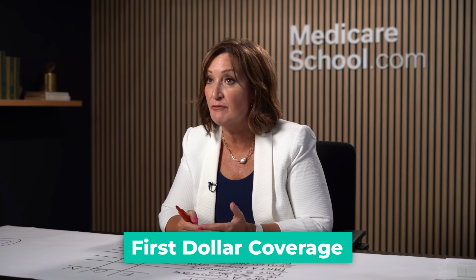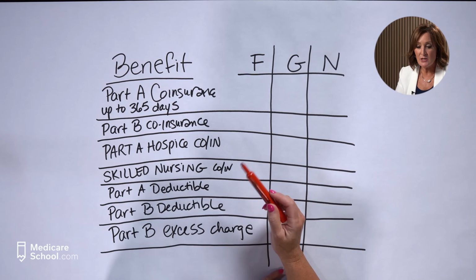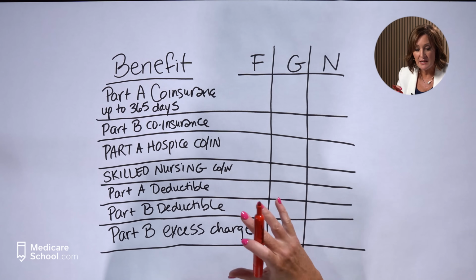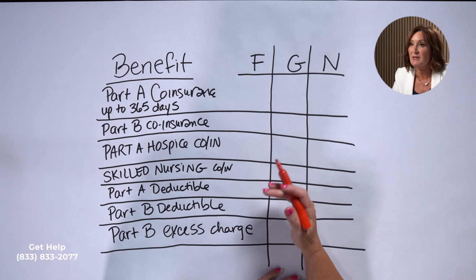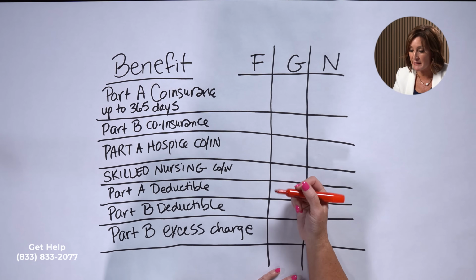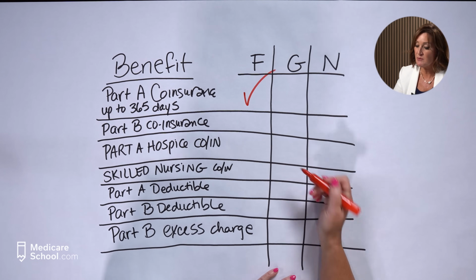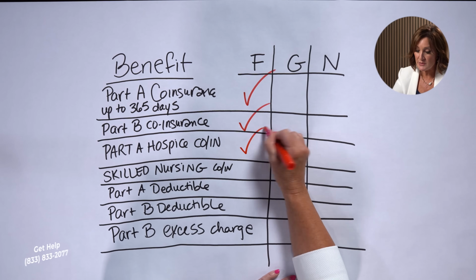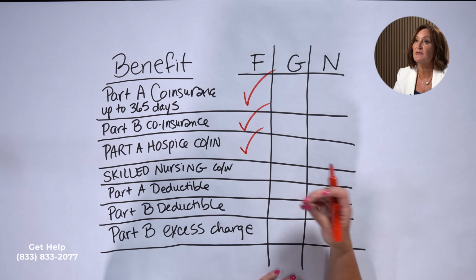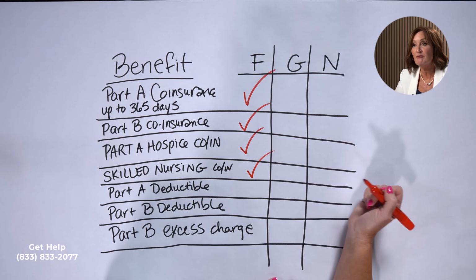Let's look at what it covered, because it had what was considered first dollar coverage. So you're literally getting no bills, and after you pay your monthly premium, it covered everything. So let's see here the different benefits that we had and the different gaps. Your Part A coinsurance, so that's when you're in the hospital. It provided up to 365 days of a benefit after the Medicare benefits expired. So the F plan covered it. The Part B coinsurance, that 20%, F plan covered it. The Part A hospice coinsurance or copay also covered. Skilled nursing facility, so the copay for a skilled nursing facility, if you leave the hospital and you had to go recover in a skilled nursing facility, the F plan covered it.